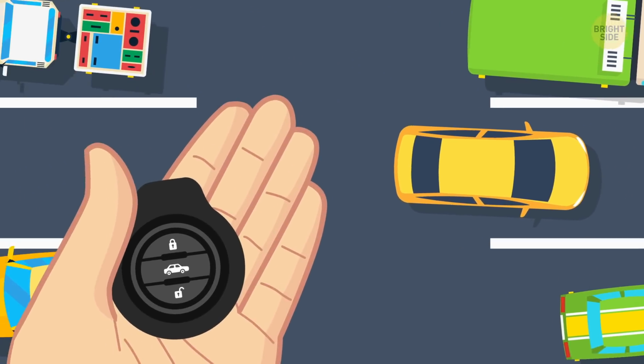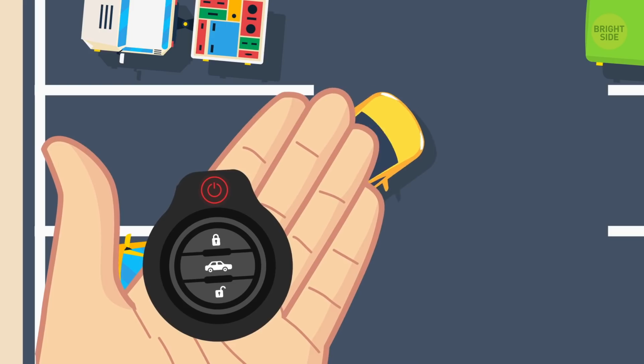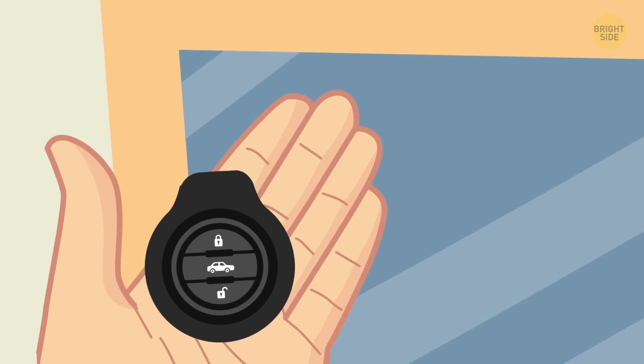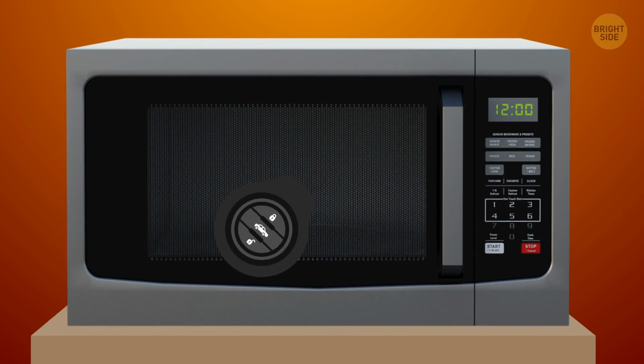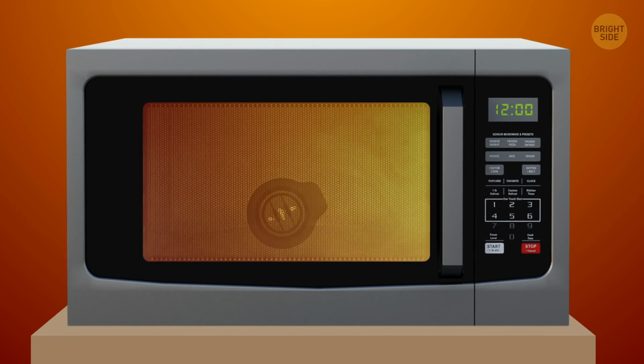Your key fob doesn't have an on or off button, but you can protect it at home. Since radio waves can't travel through metal, you can place it somewhere like a microwave. Just remember not to cook it.